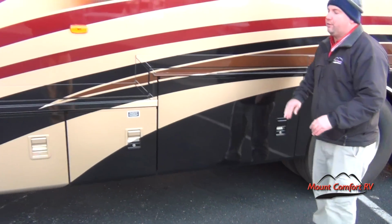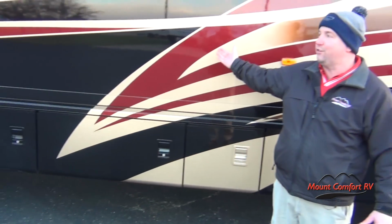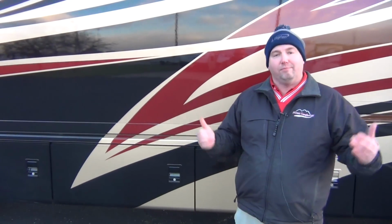Well, these storage compartments along this side, for the most part, are going to have in them the opposite of the storage that you saw on the first side. So instead of wasting our time there, I know what people really want to see is the inside of the coach. Let's go see it.